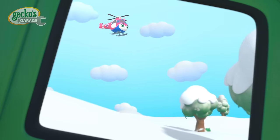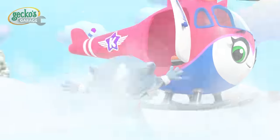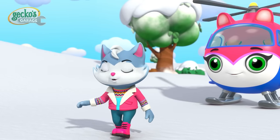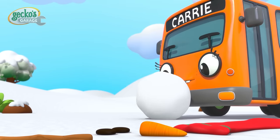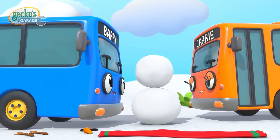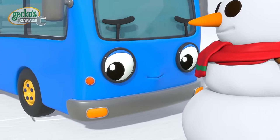Look, Red, here comes Cat now. The new winter skids we fitted on Helena Helicopter will help her land safely on the snow. Yee-haw! You did it, Helena. Hello, Cat. Hola, Gecko. Look, Red. Harry and Barry are building a snowman. Thank you.